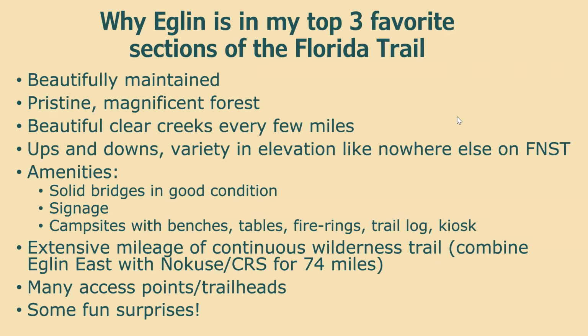But you get a workout. I mean, if you wanted to train for doing some of the easier sections of the Appalachian Trail in Georgia, this would be a good place to go because there really are elevation changes here like nowhere else in the Florida Trail. The amenities are wonderful. There's solid bridges in good condition.